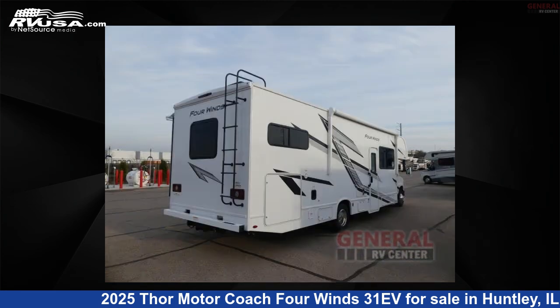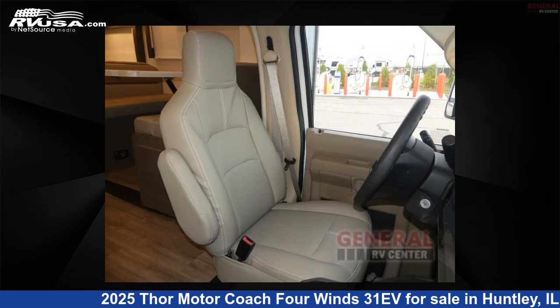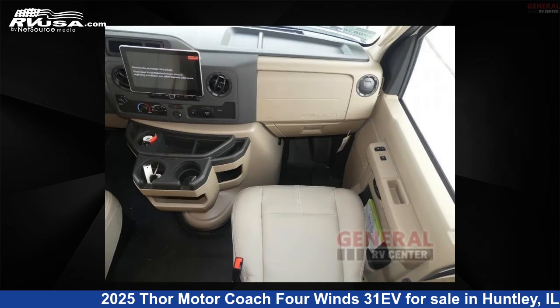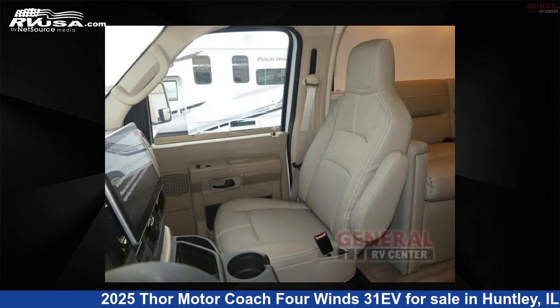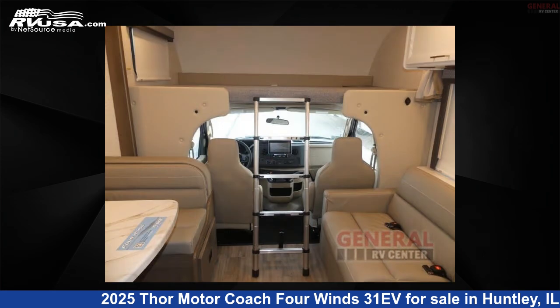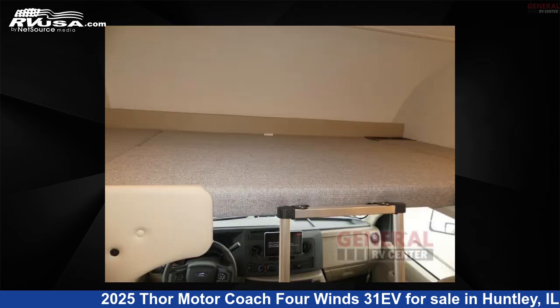This new Thor Motor Coach is 32 feet 0 inches in length and features sleeps 8, Slideout, and 40 gallons fresh water capacity. The floor plan layout of this Class C features bunk over cab, bunkhouse, outdoor entertainment, rear bedroom. This 2025 Thor Motor Coach 4 Winds 31 EV is built on a Ford E-Series chassis.